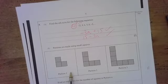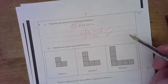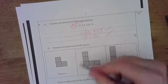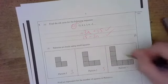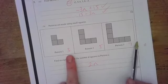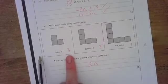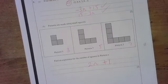Both are acceptable. The next one, then, best thing to do is actually count the tiles, unless you can see a pretty obvious shape. Sometimes they might do squares with just one square added on top of it, but it's not. It's just like an L shape every time. So if you go and read off the number of tiles, that's 3, then 5, and then 7. That's going up in 2, so 2n because it's going up in 2s. If it's going up in 2s this way, this must be going down in 2, so the number in front there would have been 1. What sort of 1? Positive 1. So the answer is 2n plus 1.